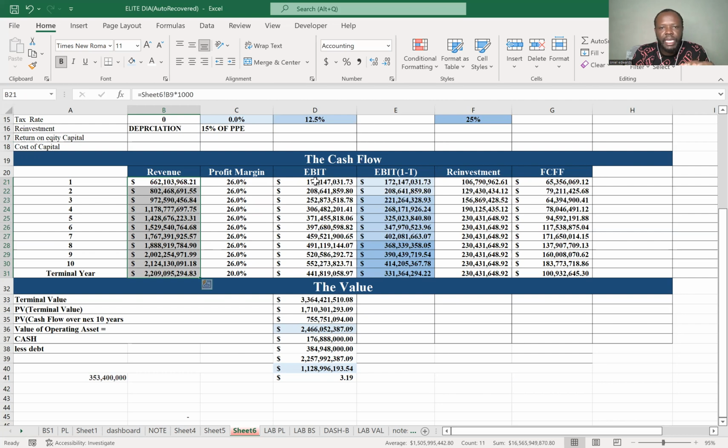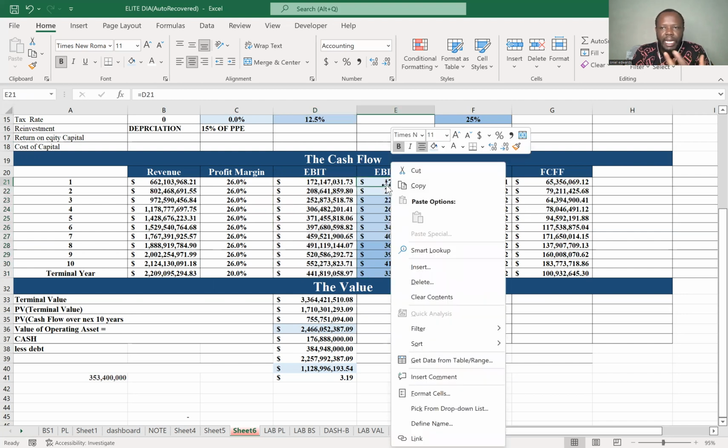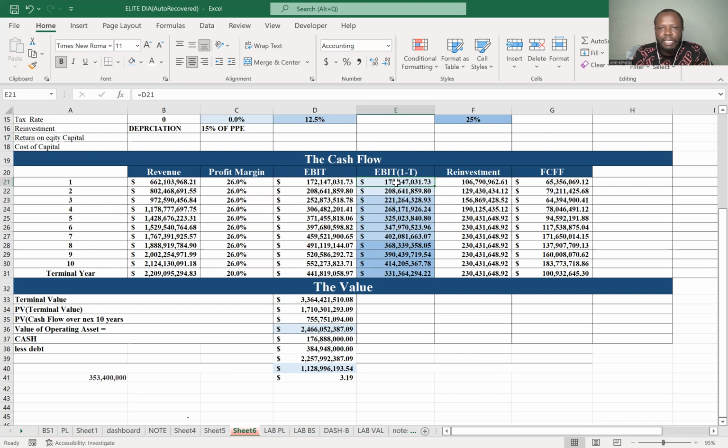26% operating margin. Now the EBIT, this is what the EBIT would look like for the company. And this is the after-tax EBIT, after we calculated tax. All right, and as we said, for the first 2 years the company will pay no tax, and then the company will return to paying 12.5% in taxes and a full 25% in taxes after that tax break is over.